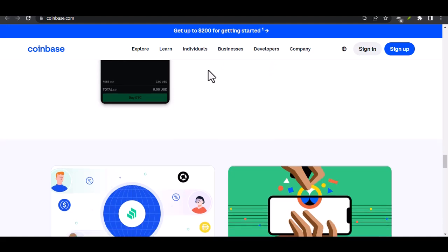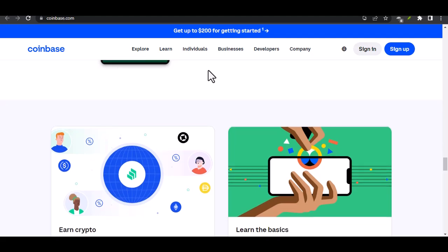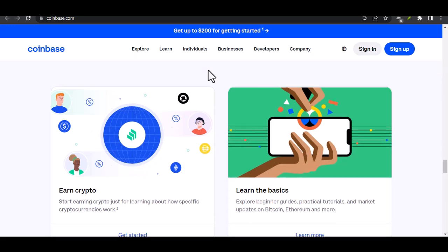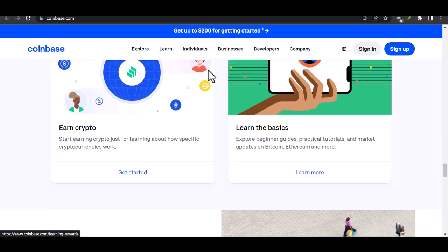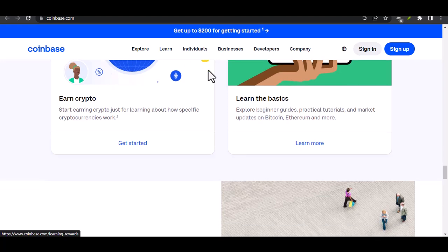Tech check. Make sure you're using a good internet connection and a device with a decent camera. Light up your ID. Take your ID photos in a well-lit area with a plain background. No shadows or funky angles. Be patient, but not too patient. Give it 48 hours before you start panicking. But if it's been longer and you haven't heard anything, reach out to Coinbase support.